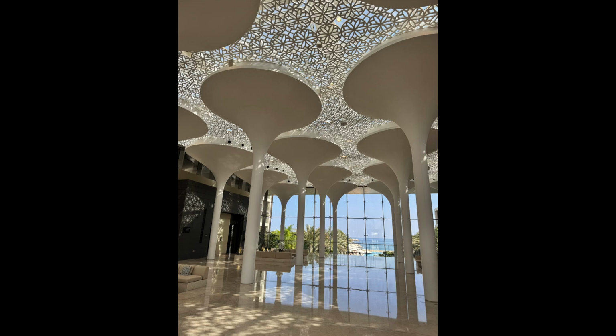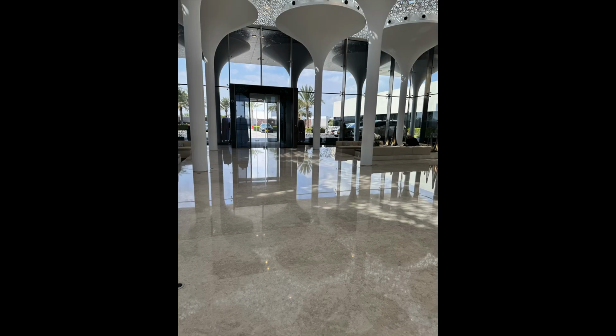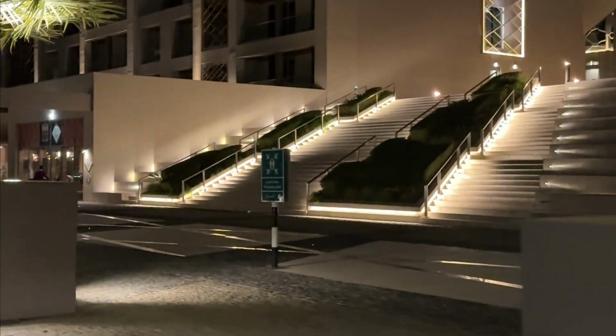It is spectacular. You've got quite a few seating areas as well, and honestly, I was blown away when I first saw it. It's also just a nice area to sit down and take in the view because you do have a nice view of the swimming pool as well. So, yeah, that's what I did at times, just sat down and just admired the hotel.